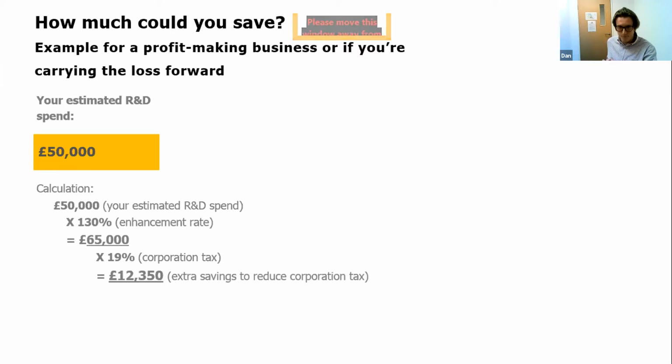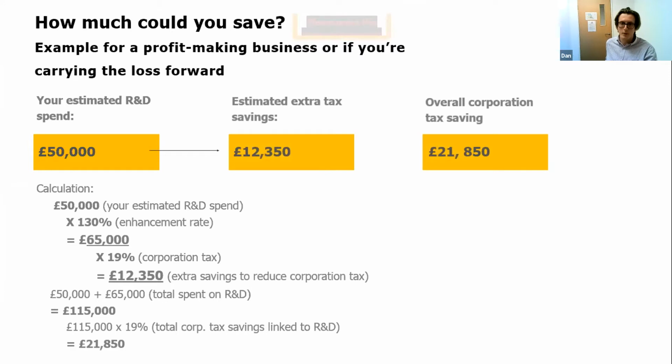Now, in this case, that's an extra £12,000 on a £50,000 spend that you could make under R&D if you make the claim and HMRC accepts it.